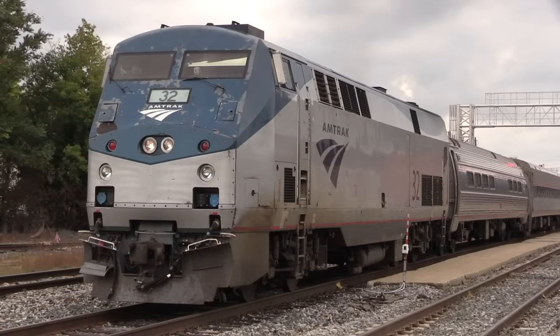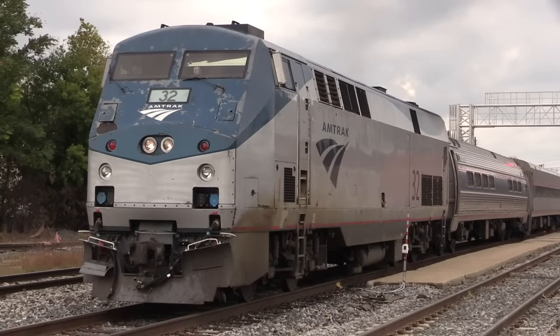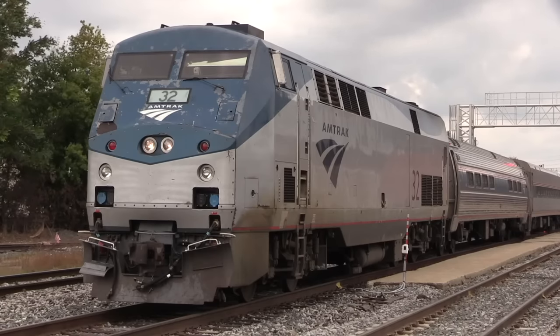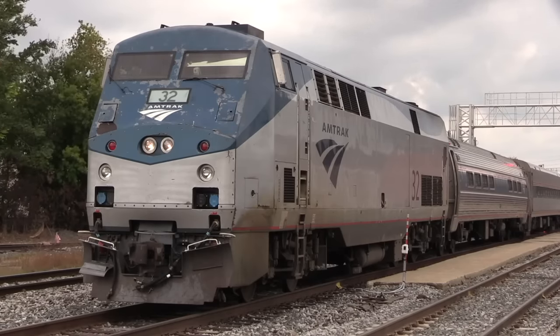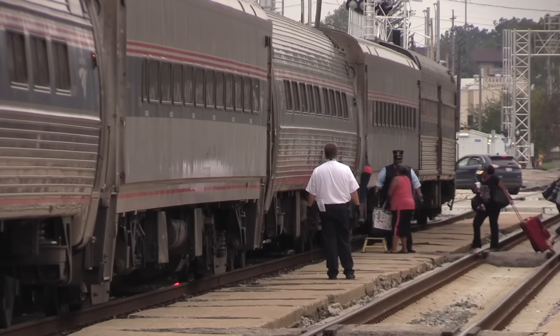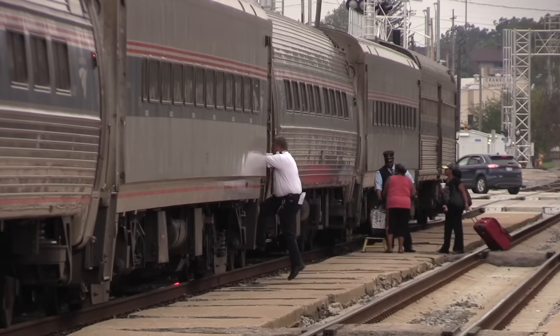Worn out P-42DC number 32 was in charge of the eastbound train. Our good friend Danny Kay was the lead conductor on board. At 12:28 p.m., the train departed Jackson for points east.